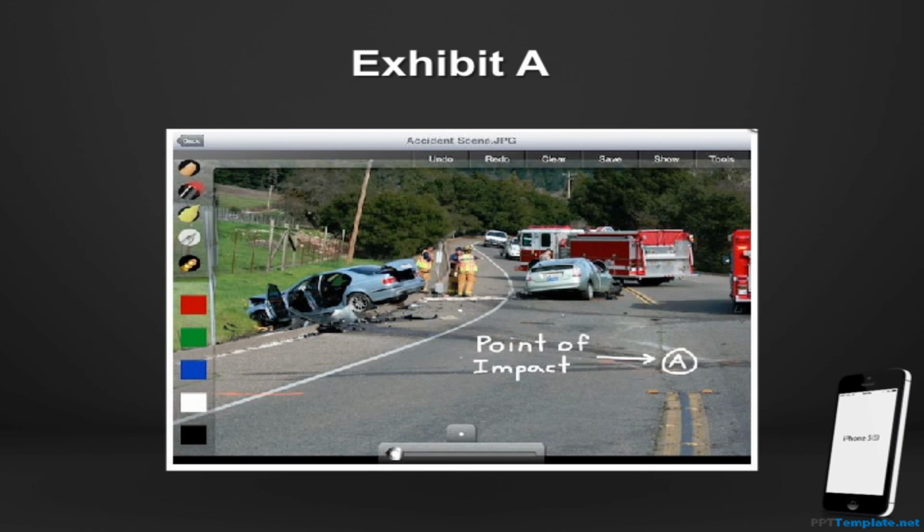But the difference with Exhibit A is that you can annotate them on your screen and then project them onto a projector for everyone else to see. In other words, you can prepare the document first and then let everyone else see it second. You can do the same thing with photographs. You can sit and ask a witness questions and annotate on the screen so the jury can see the annotations while the discussion is taking place.